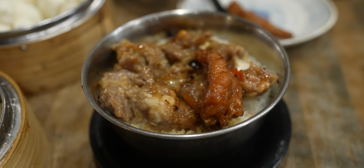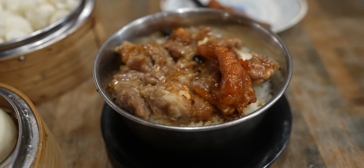I want to see what you think. Oh. It's like chicken. Almost like a Kung Pao chicken or something like that. But it is weird that you're eating a chicken foot, you know what I mean? But when in Hong Kong.